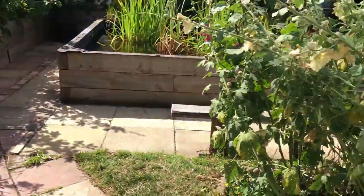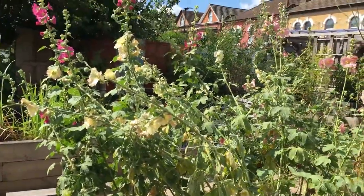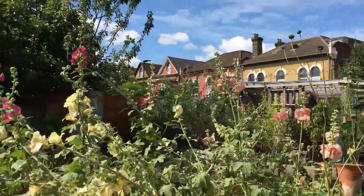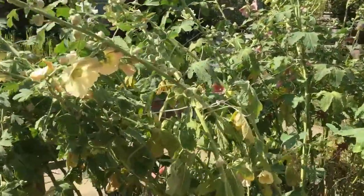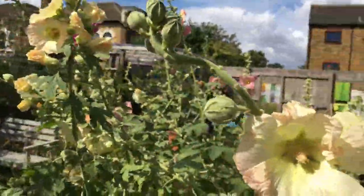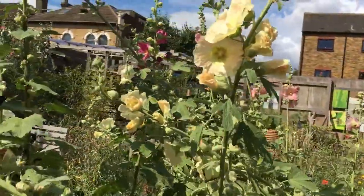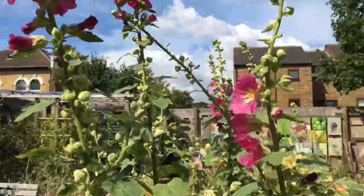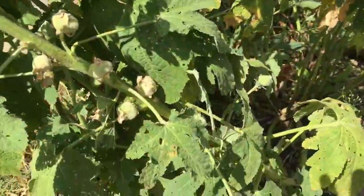Here we have yellow hollyhocks. They grow so tall that they can't stand up straight and must be supported. Bees love them for their pollen, and snails love them too for their succulent leaves.